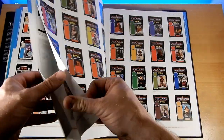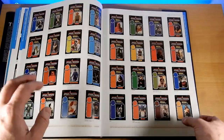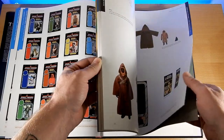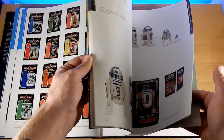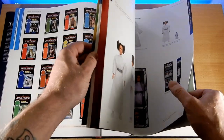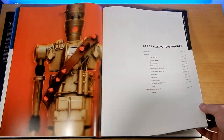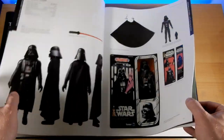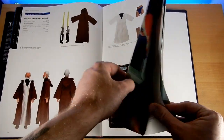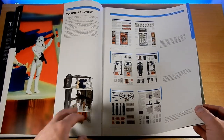Just, that's amazing. Seriously, just a perfect way to document the history of Kenner and Star Wars collecting. And they haven't even touched on vehicles. They've got some 12-inch large size action figures, but barely touched vehicles and play sets. So a little bit there.